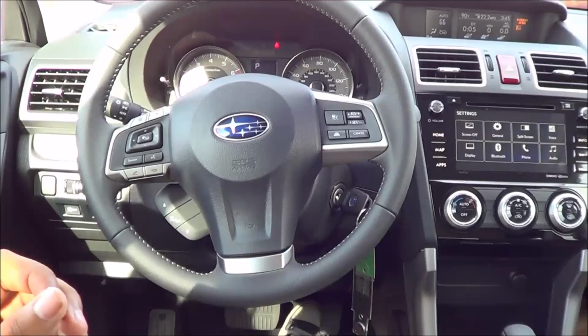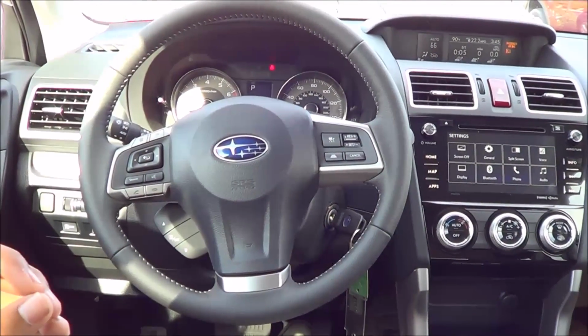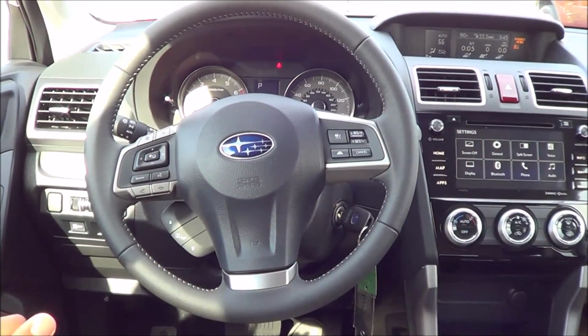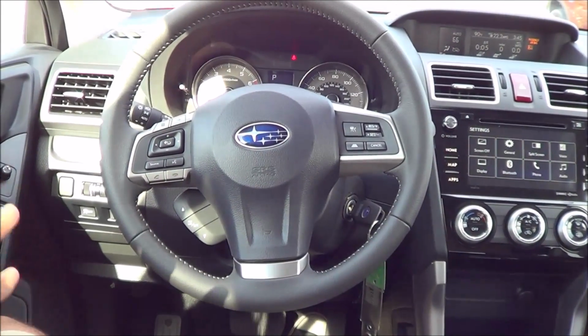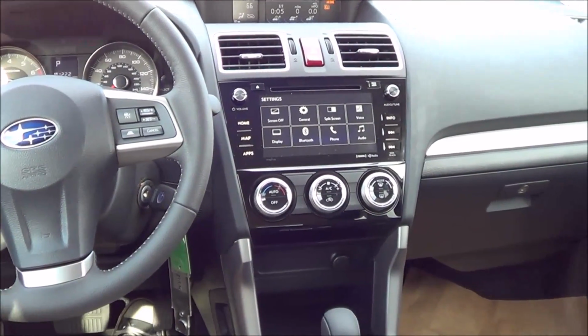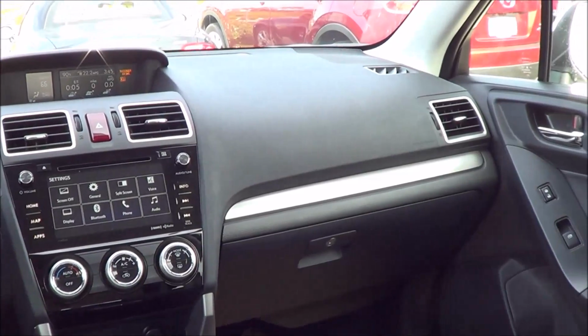The steering on the Forester, it's not the sportiest feeling compact crossover, but it's not the boringest one to drive either. It provides a decent amount of precision, but this is no sports car here. If you want the sportiest vehicles in the class, you will want to look at the Mazda CX-5 as well as the Ford Escape.